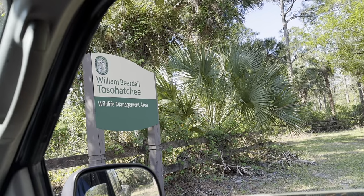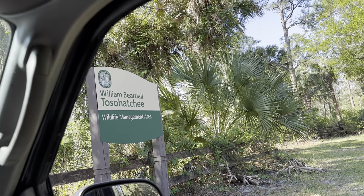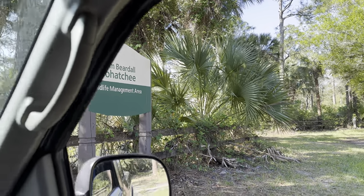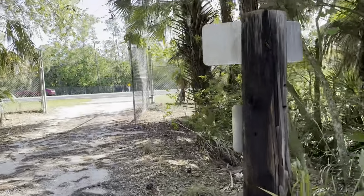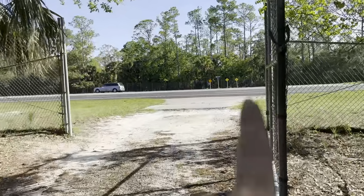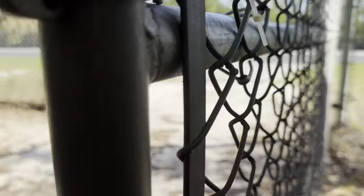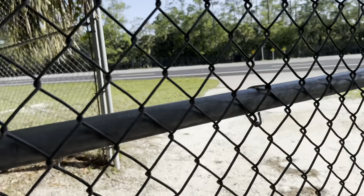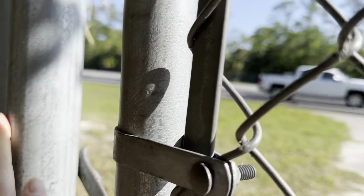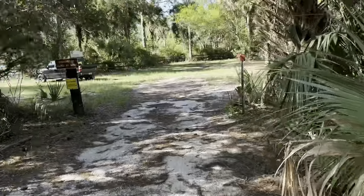Here we go. William Beardall, Tosohatchee Wildlife Management Area. I will pin the location on this post. Just gonna politely close this gate. But you see, there's no signs out here. If you were driving along 520, you would never see this. You would never know this was here. So it's kind of a cool little secret spot.